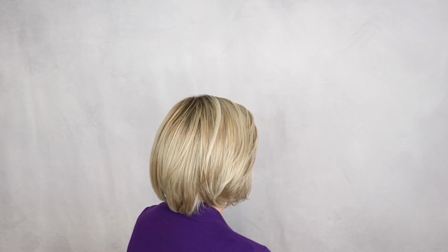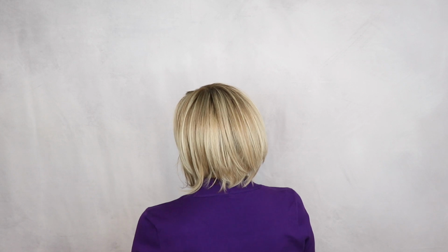Lace front, mono part here. Here's the coverage. Really good coverage. This fit me perfectly. I have a 21¼ inch head circumference, so you might see how this would fit on you. I love these face framing layers. And this color, wow, I love Root Beer Float Blonde. Really nice rooting on this, not overdone in any way. Belle Tress Bona Vita.